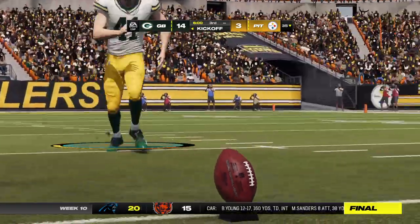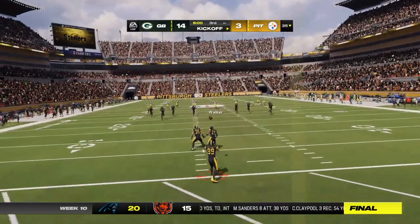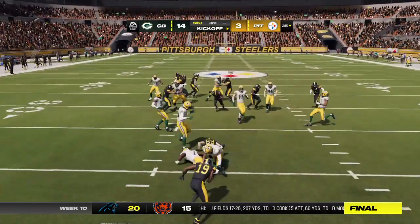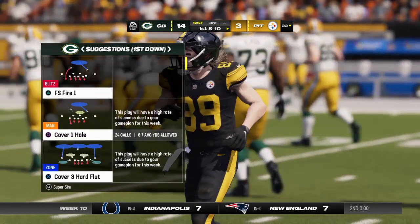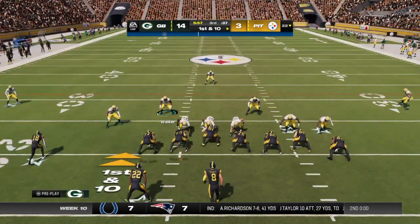Ready for the second half. 14-3 our score as we are back underway on EA Sports. This taken in at the goal line. And he's up past the 20 to the 22-yard line. The Pittsburgh offense at the line to start their next drive.